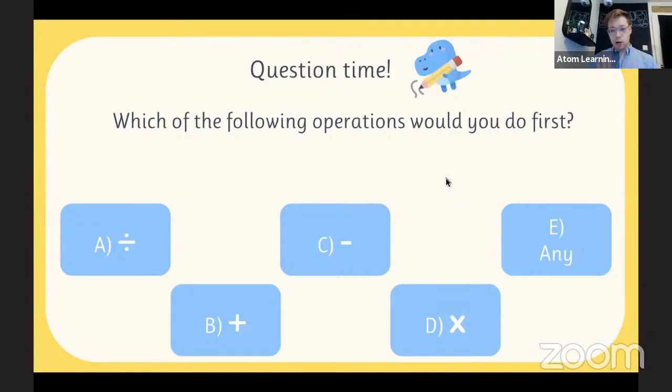So we had a long equation and we had all of these. Which ones would we do first? Amazing job, 20 seconds in, and we already have 300 votes. Really, really good. I saw a few people get it in like 2 seconds. Well done, bravo.